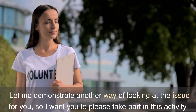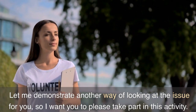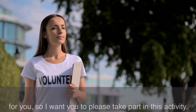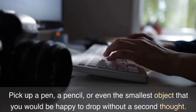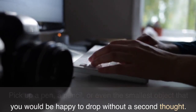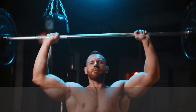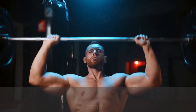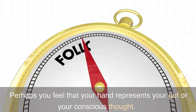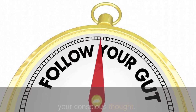Let me demonstrate another way of looking at the issue for you, so I want you to please take part in this activity. Pick up a pen, a pencil, or even the smallest object that you would be happy to drop without a second thought. Now, hold it in front of you and actually grip it with your full effort. Perhaps you feel that your hand represents your gut or your conscious thought.